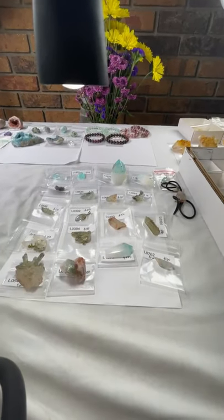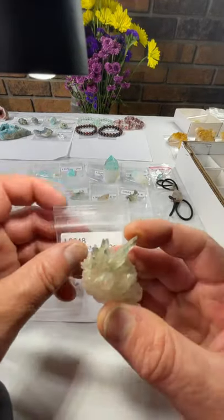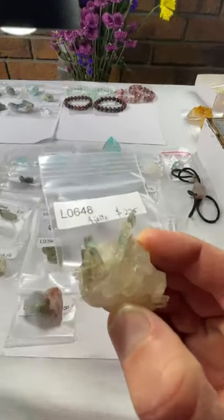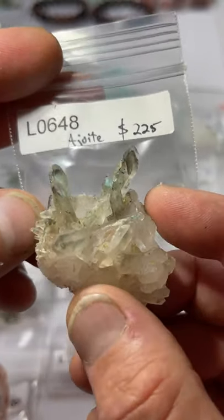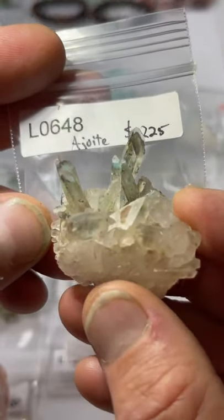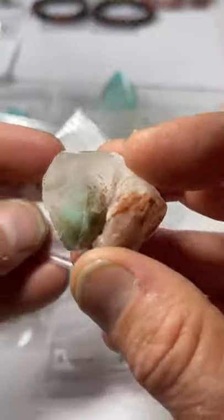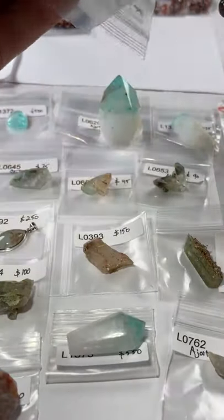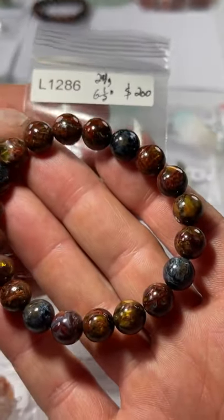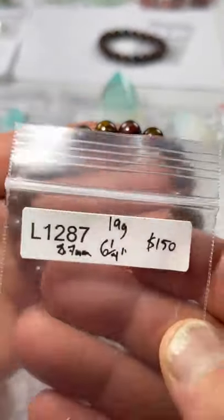We are going to go back to the crystals. For those of you just joining us, this is a continuation of the last live show that we did just 2 minutes ago after we finished our first 4 hours. So we are going back over Ajoite and Quartz, and we're going to go back over some of these bracelets in the back. I've got Pietersite, really high quality Pietersite. This one's 200. It is 6.5 inches. This one is a really nice, a little bit smaller Pietersite, 6.25 inches, very high quality. This one's 150.